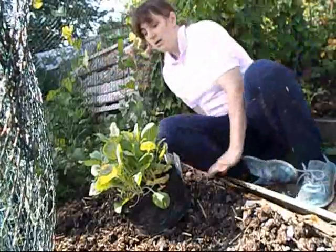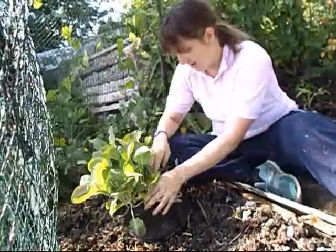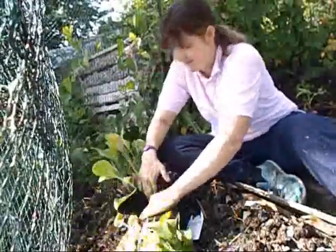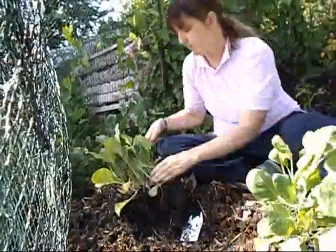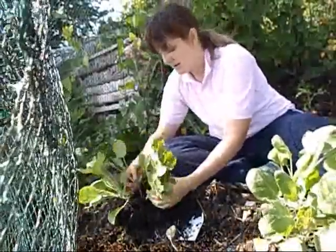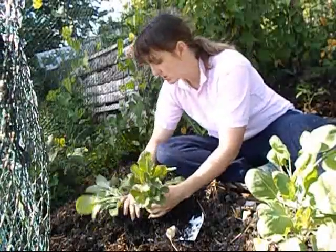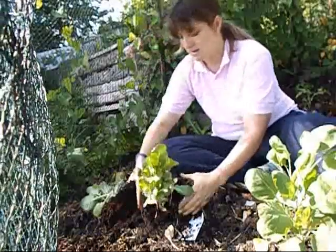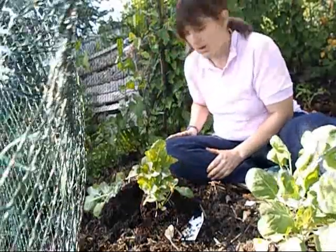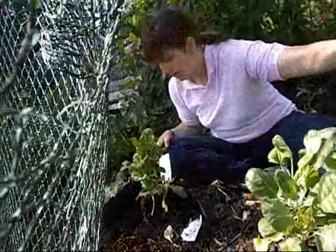Now we need to distinguish. These are sprouts. They are sprouts. And these are cabbages, and these are broccoli. So I think I'm going to put the broccoli in a bed over there. Show the potting of them.